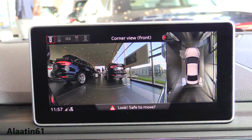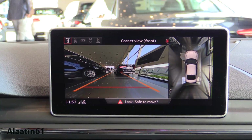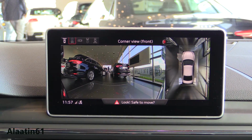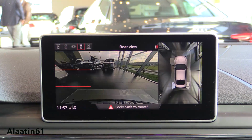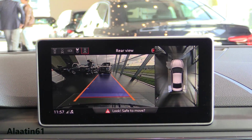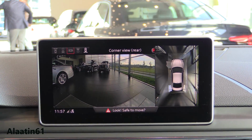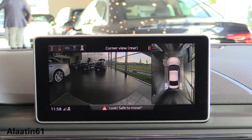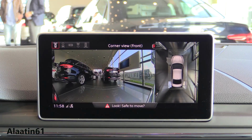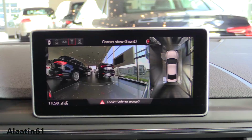You can turn the screen off. This is the camera view. Front view. Corner view. Bird view, overhead view. So this is the rear view. Corner view rear. Very cool system. I like this part of this camera system. And the corner view. Of course, beautiful system. Always look out.